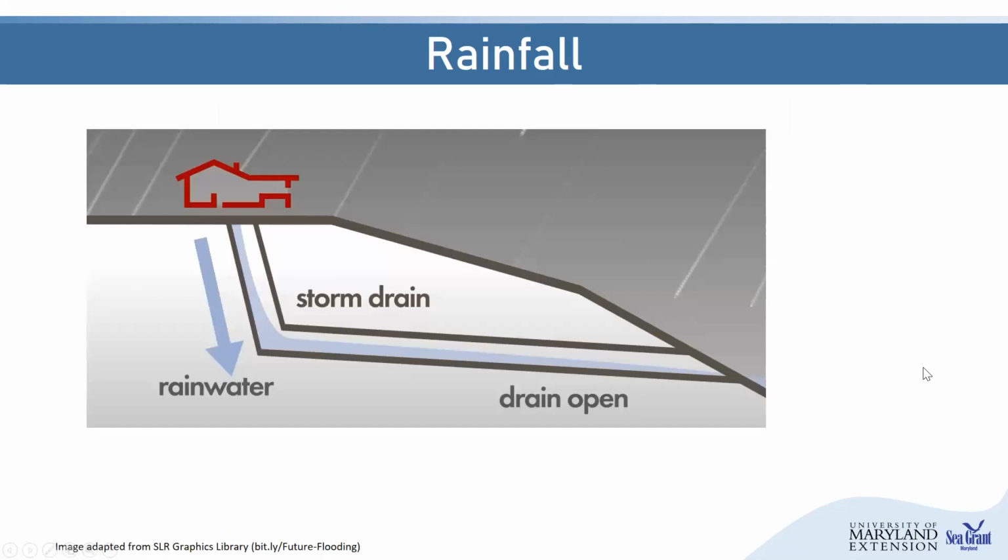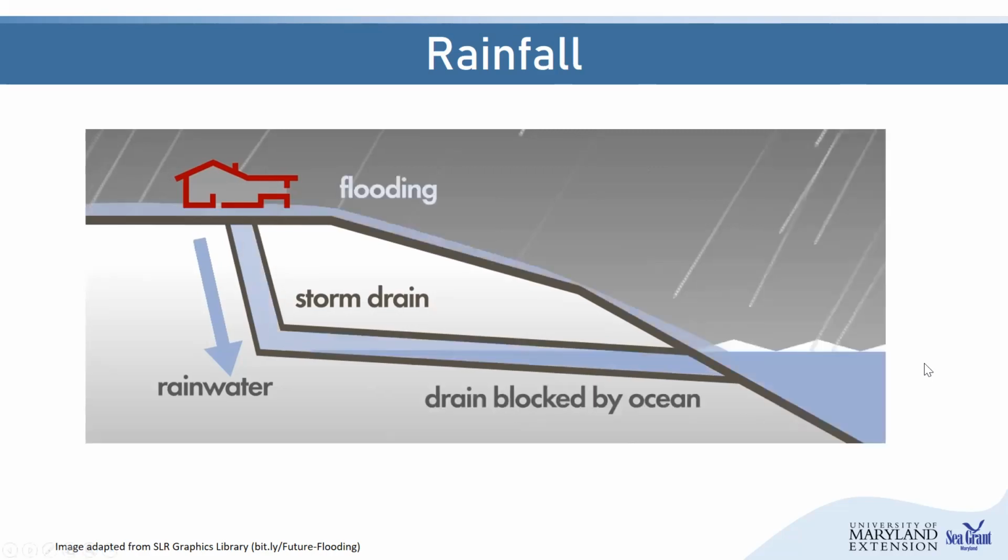So when we talk about storm drains and stormwater management, under normal conditions, storm drains work by gravity, carrying the rainwater out to the ocean or another body of water. But if the ocean level is too high, the storm drain can actually become blocked and it won't be able to function, which can cause flooding.